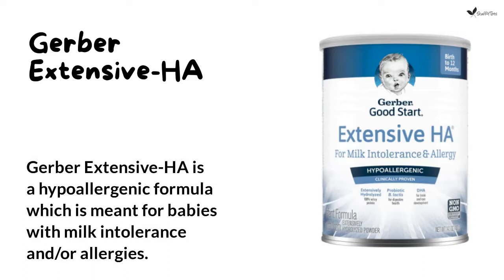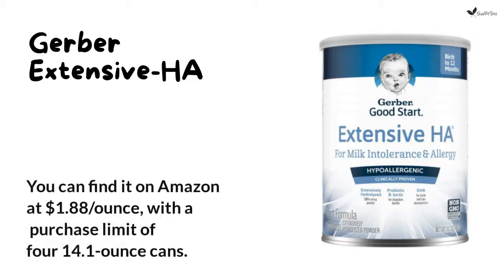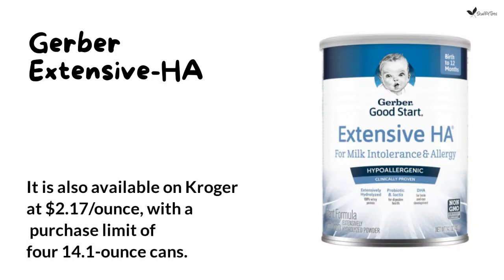Gerber Extensive HA is a hypoallergenic formula which is meant for babies with milk intolerance and/or allergies. You can find it on Amazon at $1.88 per ounce, with a purchase limit of 4 14.1-ounce cans. It is also available on Kroger at $2.17 per ounce, with a purchase limit of 4 14.1-ounce cans.